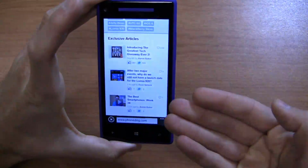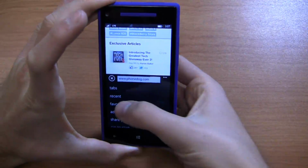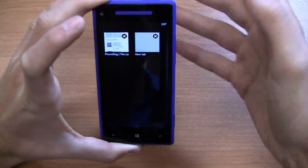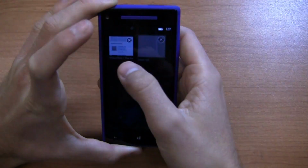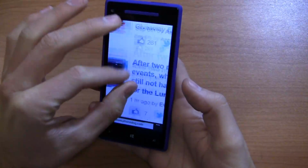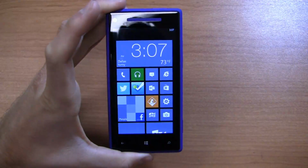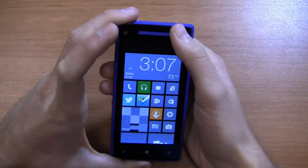And you're seeing a very similar interface here with the ability to do tabs, recent favorites, and more. Go into a new tab, for example, and no real interface changes here, like I said, but I can go back and forth between my tabs and easily access PhoneDog and more. So Bing has had some improvements as well. We'll talk about that in part 2, but again, I want to show you this.